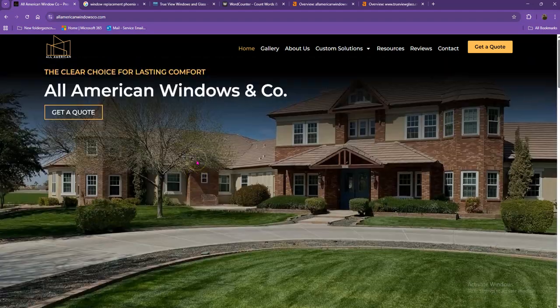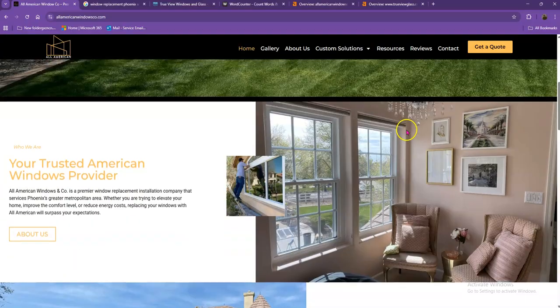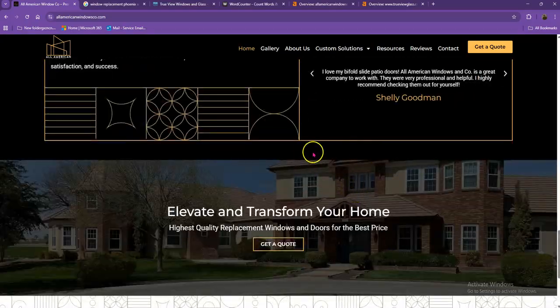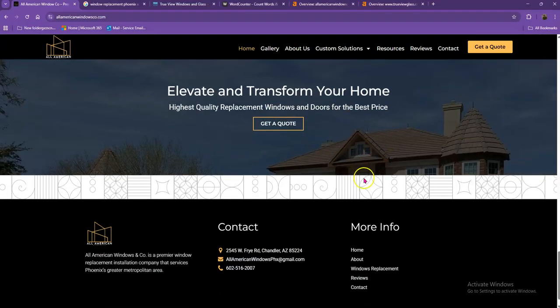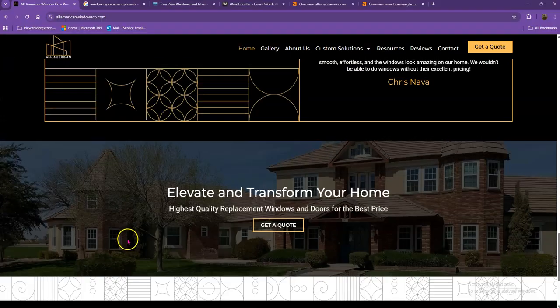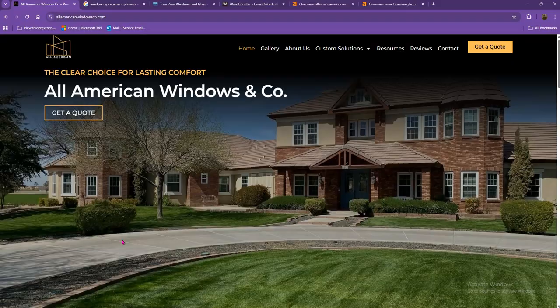Well, you actually have a pretty good looking website. I mean, you have your logo at the top, you have your call to action, you have good photos, services you offer, you have your client testimonials, which is important for a website, and your company's information at the bottom. So there's actually just a few things we're gonna go over first to make sure we get you on top of the search list.